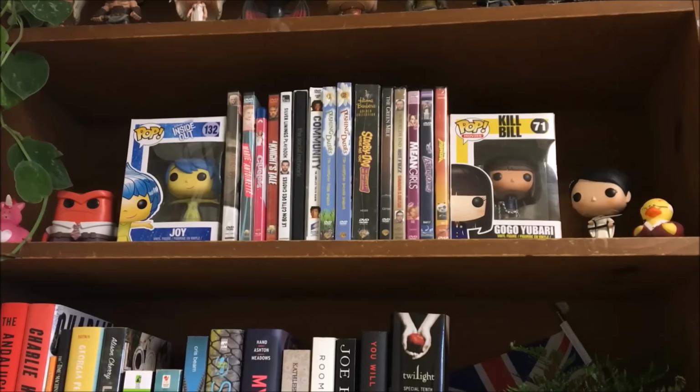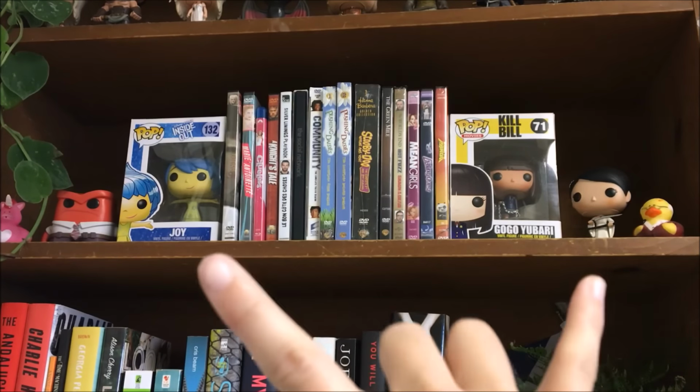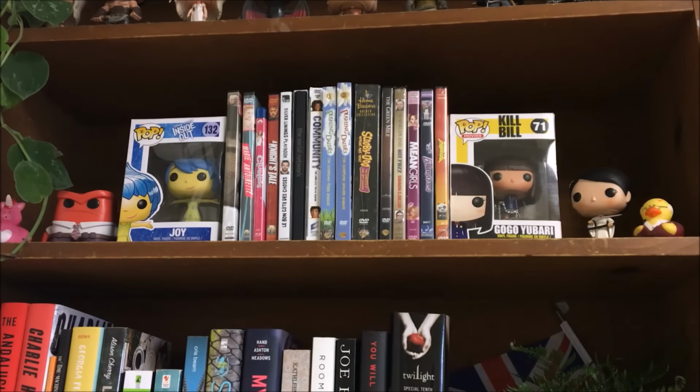So up here we have Gogo Yubari and then Oren Ishii. Both of them are from Kill Bill, but Gogo Yubari has some balance issues, so she stays in the box. And then on the other side we have Joy and Anger. Joy, same problem. If you take her out of the box, she falls over, so she stays in the box. And then on either side, over there and over there, we have some rubber ducks because, of course we do.